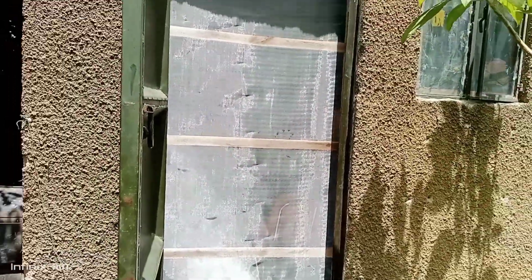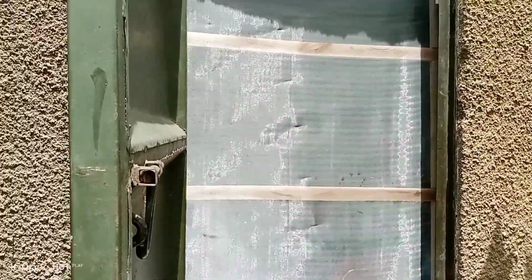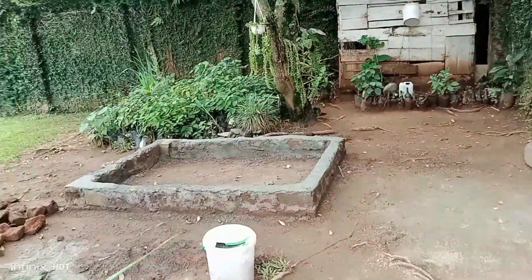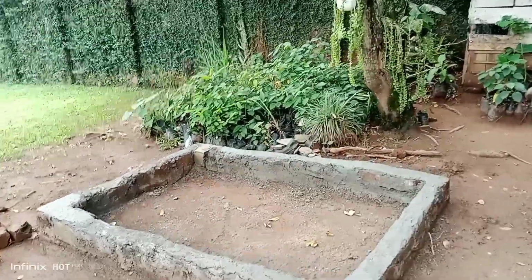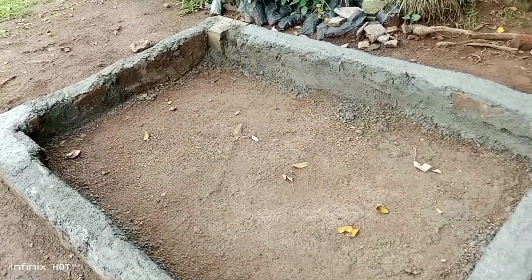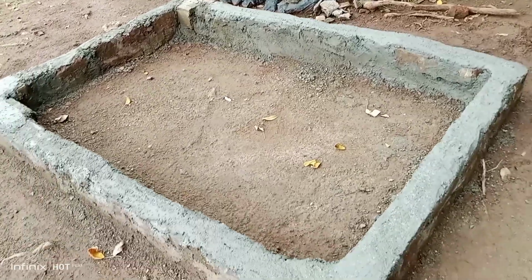Okay, come and close. Here we have made a sandpit. Joseph built it. And today we are putting sand. We are so impatient, we're just going to put sand anyway.